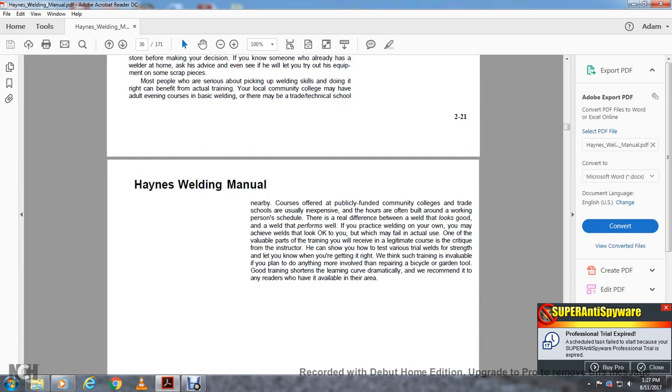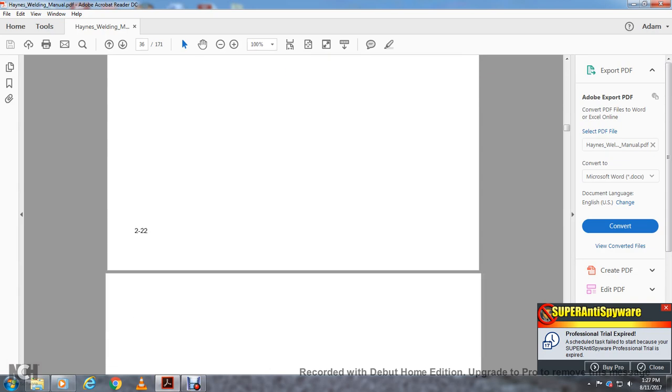If you plan to do anything involved beyond repairing a bicycle or a garden tool, good training shortens the learning curve dramatically, and we recommend it to any readers who have it available in their area.